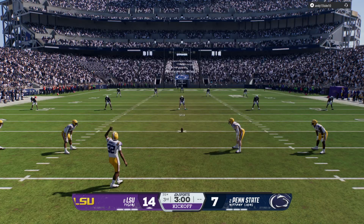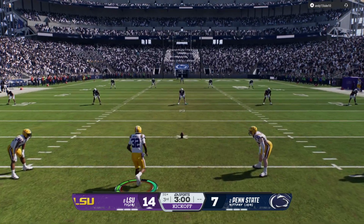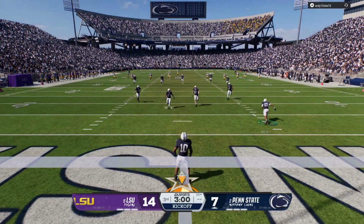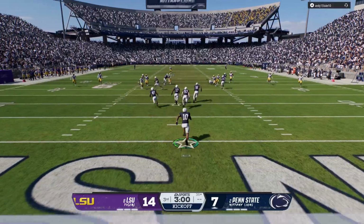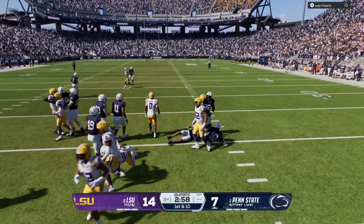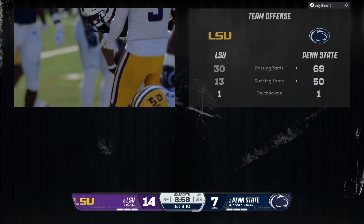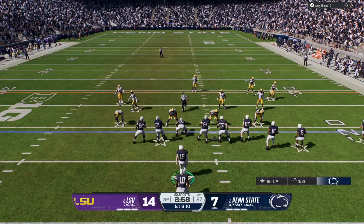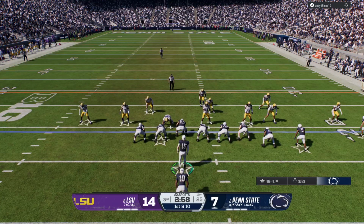LSU ready to boot it away and open this second half. He'll bring it out. It's Singleton. He stopped short of the 20 at the 19 and probably wishes he had just taken the touchback. This drive will start from the 19-yard line.